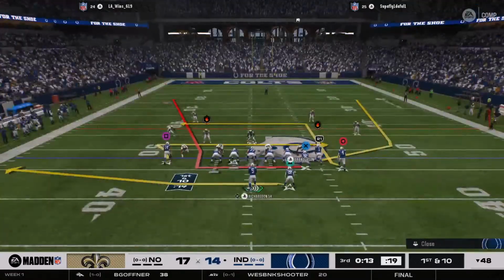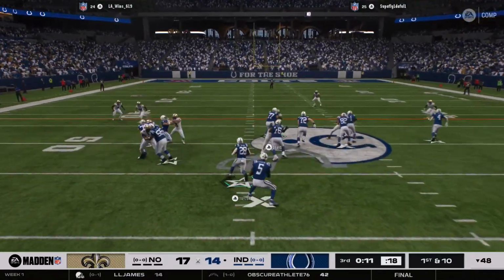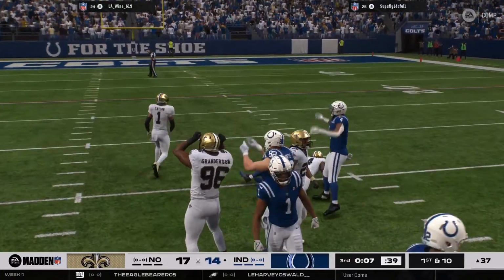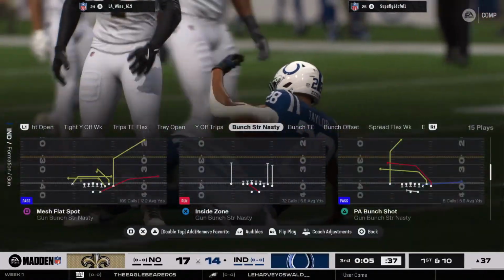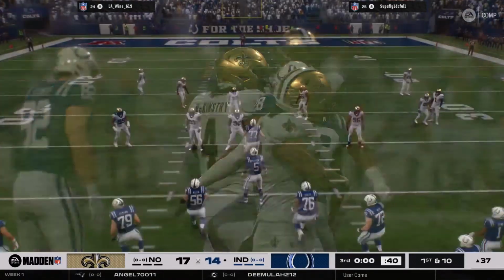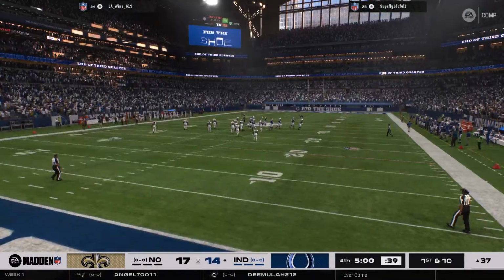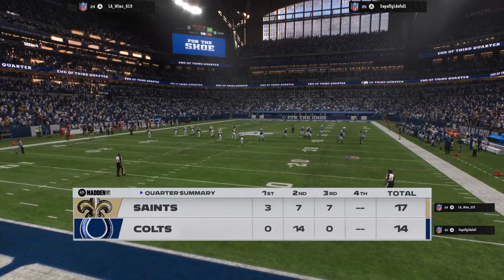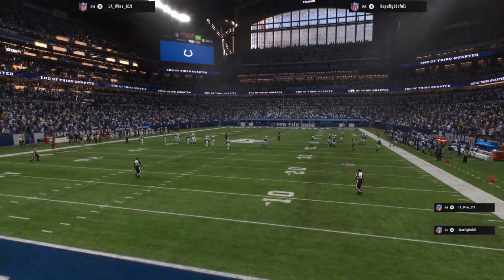1st and 10 at the 48-yard line. They go again with Taylor. And this great effort winds up getting them well into enemy territory before he's brought down. It's a gain of 16 yards. That's the end of 3 in our Week 1 opener. It's the Colts ball. They're down on the scoreboard, but things not out of hand yet.